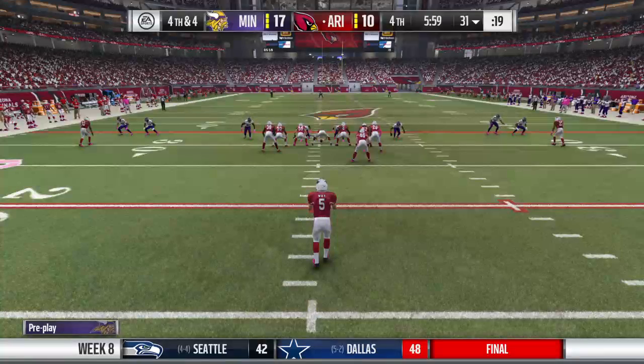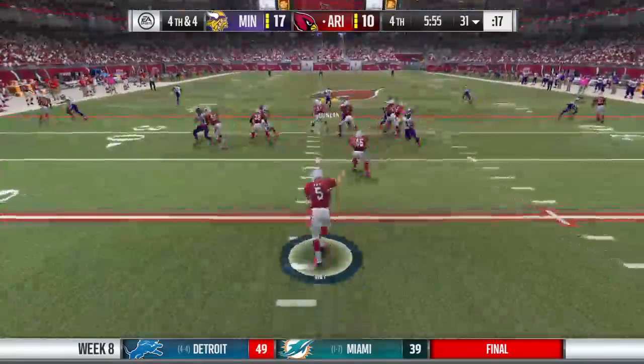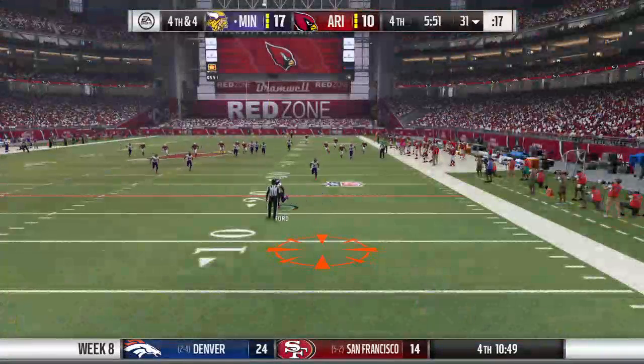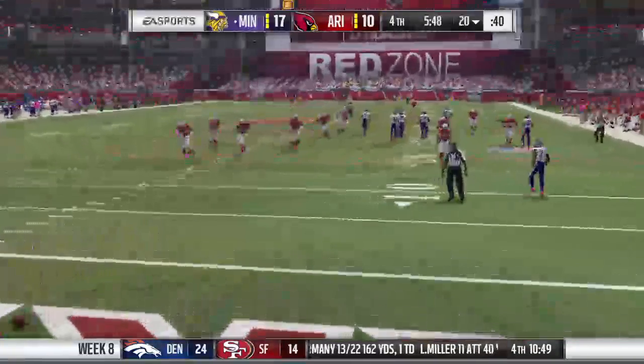Looked like the screen pass was taken away there, and that was a nice job of improvising, but it's not normal. Usually when the screen pass is taken away, you're taught to just throw the ball at the ground at the feet of the receiver so that you don't get it intercepted and just start over, but he ended up finding another receiver.